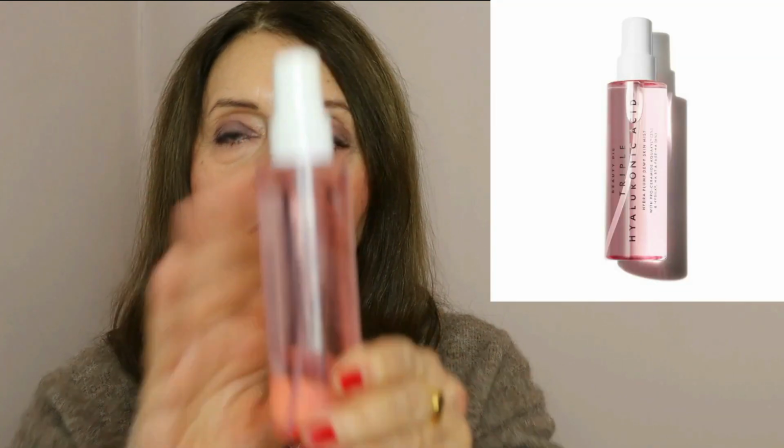So the final skincare product that I've tried from Beauty Pie is this face mist. Now again, I'm not entirely sure whether it does anything. A friend of mine recommended it. You spray it on, it feels very nice.